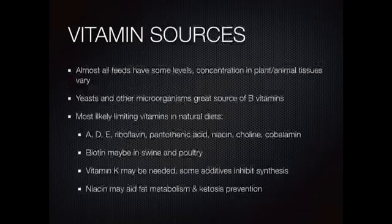Almost all feeds have some levels of vitamins. However, the concentration in plant and animal tissues is going to vary considerably on a whole host of factors. Yeast is a lot of times added to diets because yeast and other microorganisms are excellent sources of the B vitamins, and that's why when you look at some feed labels, especially those maybe that showed livestock, you'll see yeast added to the diets. It's because of the B vitamin source.